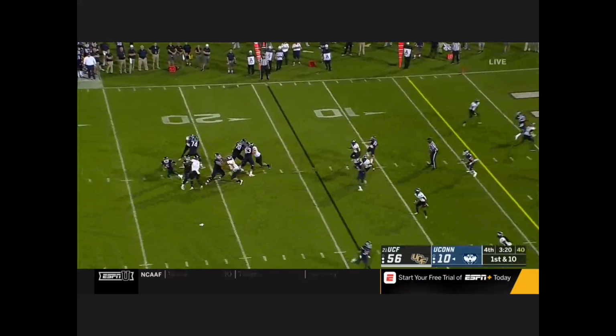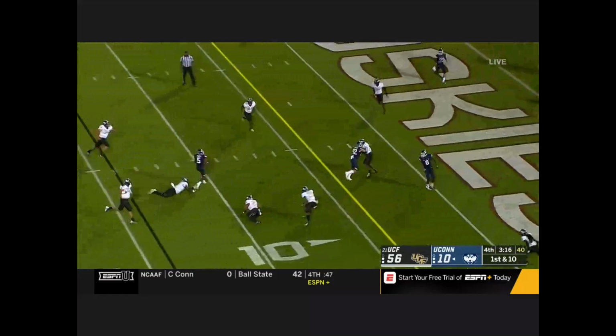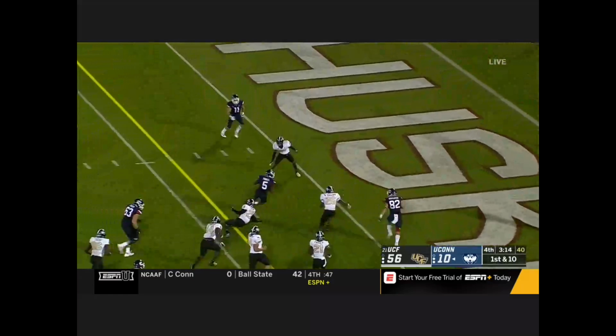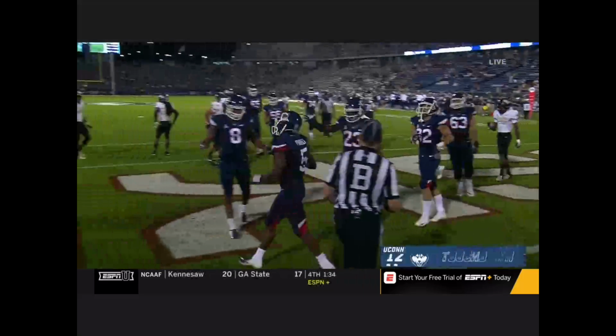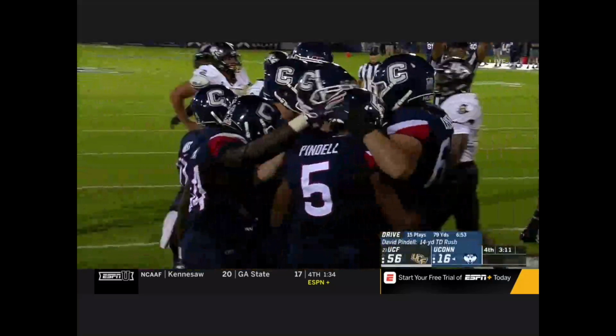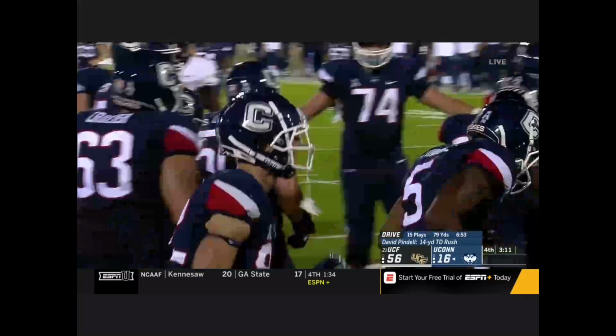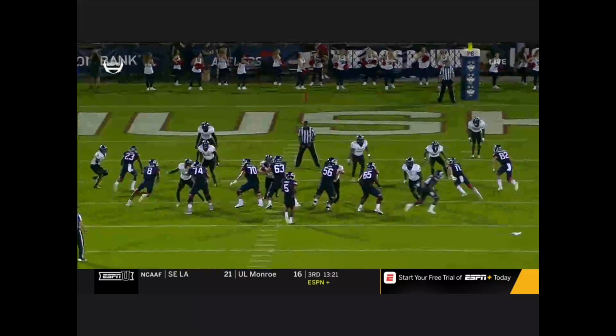Here's Pindell on 1st down. He'll take off again, finds a little running room, gets inside the 5, and he takes it in for a touchdown. Well, that's been the most effective weapon for UConn tonight, the running ability of David Pindell, and he gets into the end zone. 14-yard touchdown run.